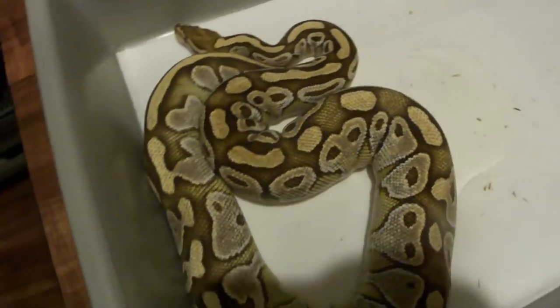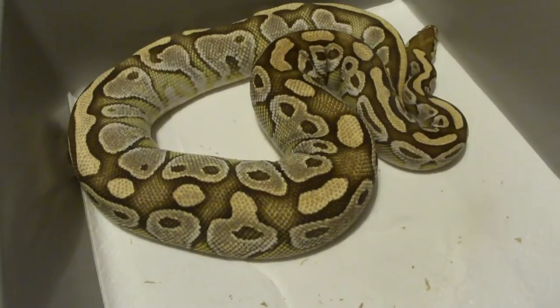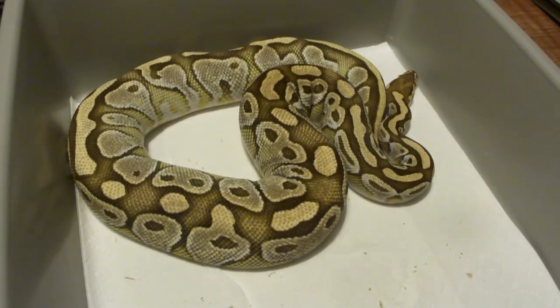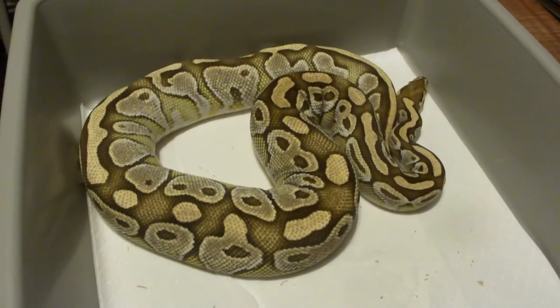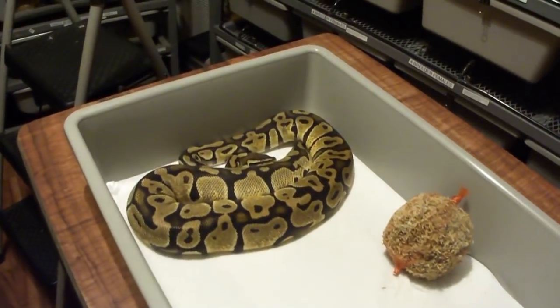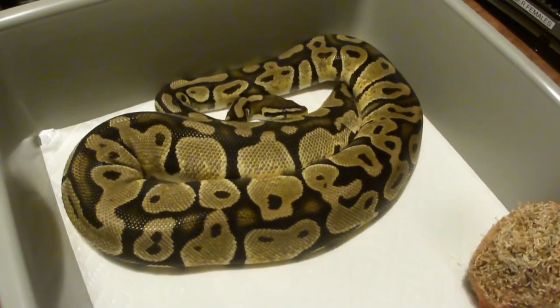And I actually tried to breed her with my bamboo, and I don't know at this point in the season, I don't think she's going to go. She could surprise me, but she just doesn't look like she has eggs in her. So this is just a pastel, and I think she has eggs in her.